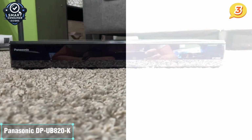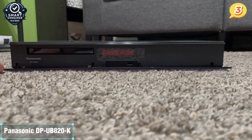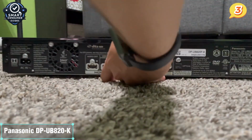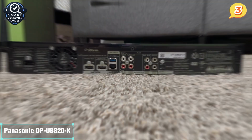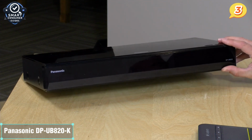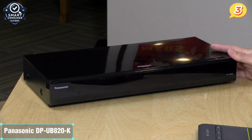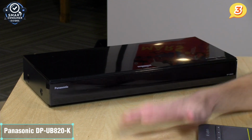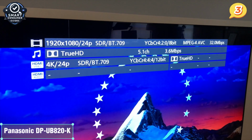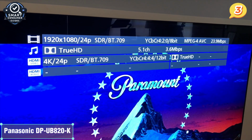What that means for you is consistent, optimized image quality, even on TVs that don't natively support advanced HDR tone mapping. Audio-wise, it's no slouch either. It handles Dolby Atmos and DTS:X, and even includes 7.1-channel analog outputs, something audiophiles will appreciate. Whether you're watching an action blockbuster or listening to a high-res music file, the UB820K delivers smooth, balanced sound across the board.